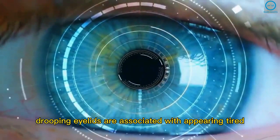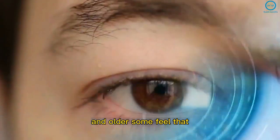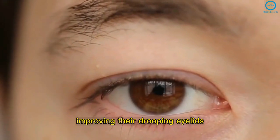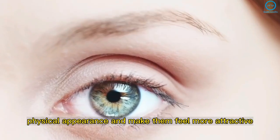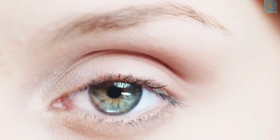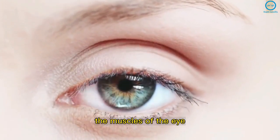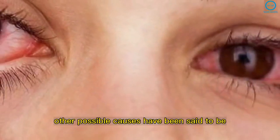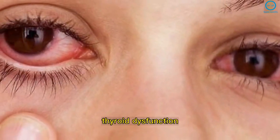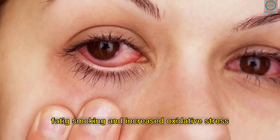Drooping eyelids are associated with appearing tired and older. Some feel that improving their drooping eyelids will improve their self-confidence, physical appearance, and make them feel more attractive. The weight from a drooping eyelid may also tire the muscles of the eye and cause fatigue. Other possible causes have been said to be thyroid dysfunction, fatigue, smoking, and increased oxidative stress.